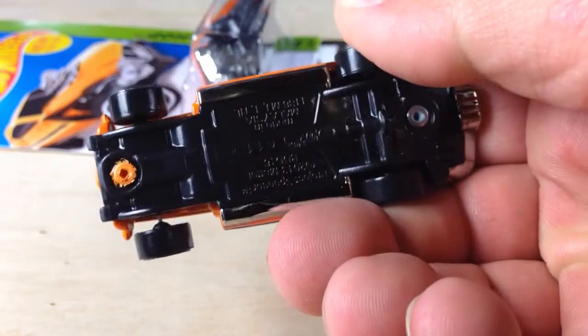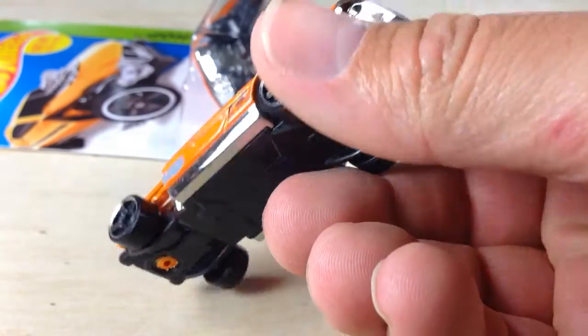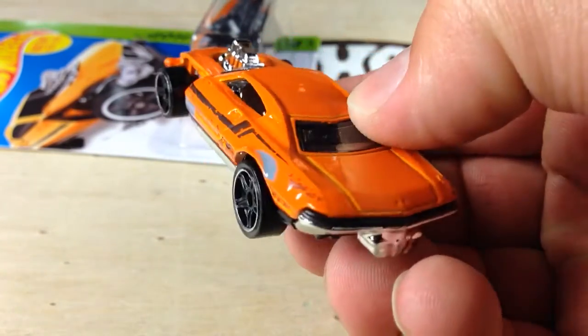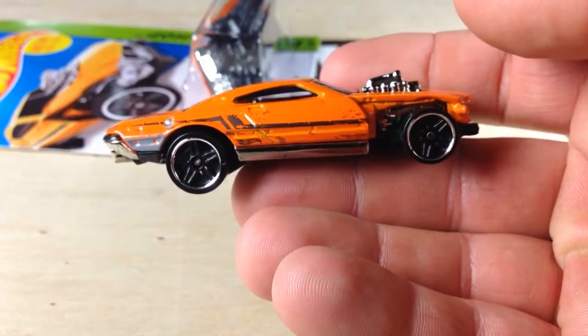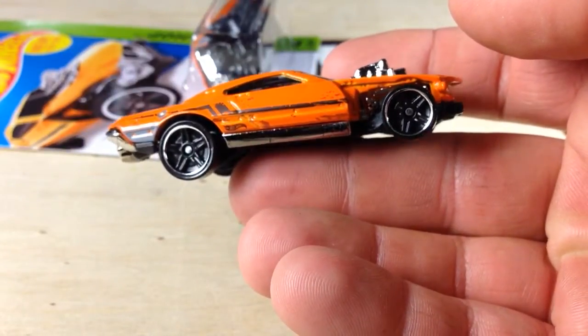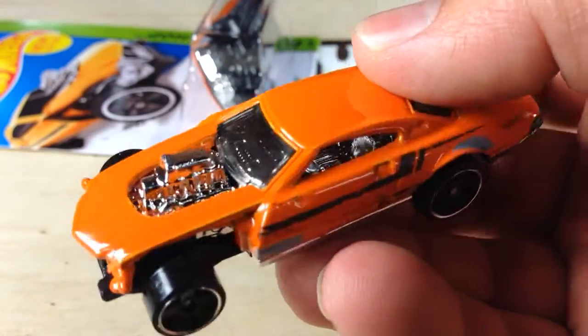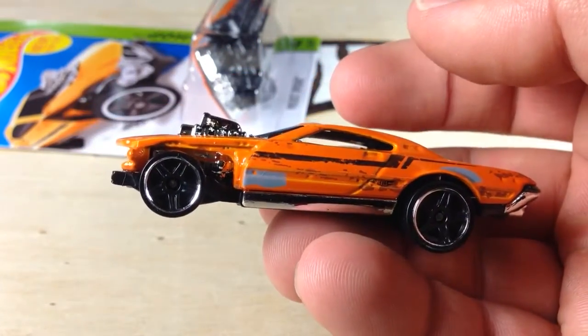Plastic base, metal body. It looks a lot like a recent car that came out, but I can't think of what it was called. It was red. Whatever. It's a pretty cool fantasy model that looks a little bit like a real car. I'll be seeing this with the K case assortments and probably in the future.